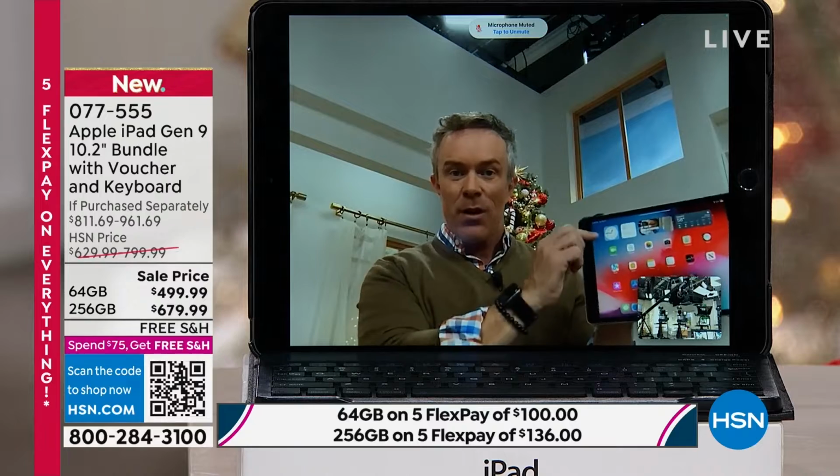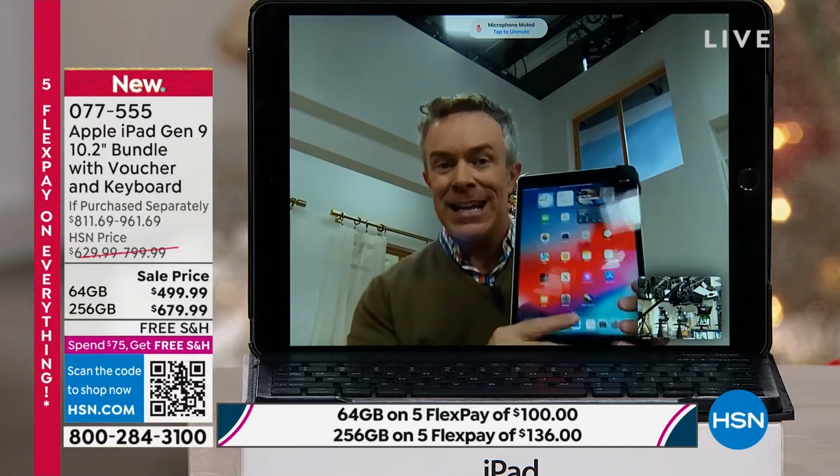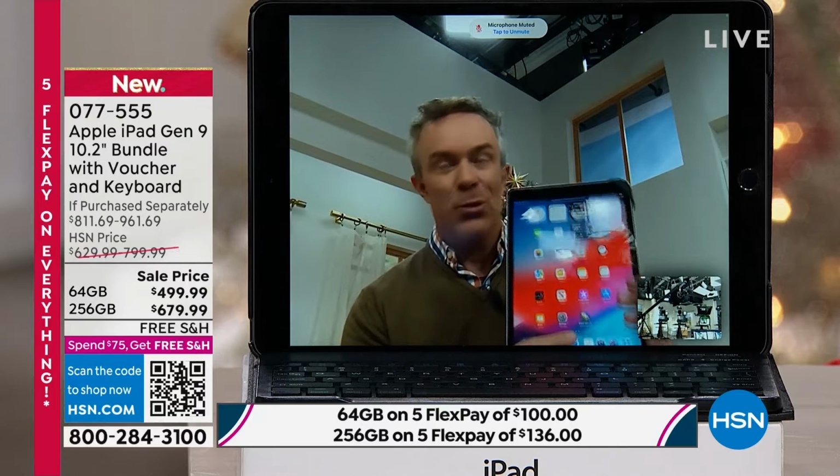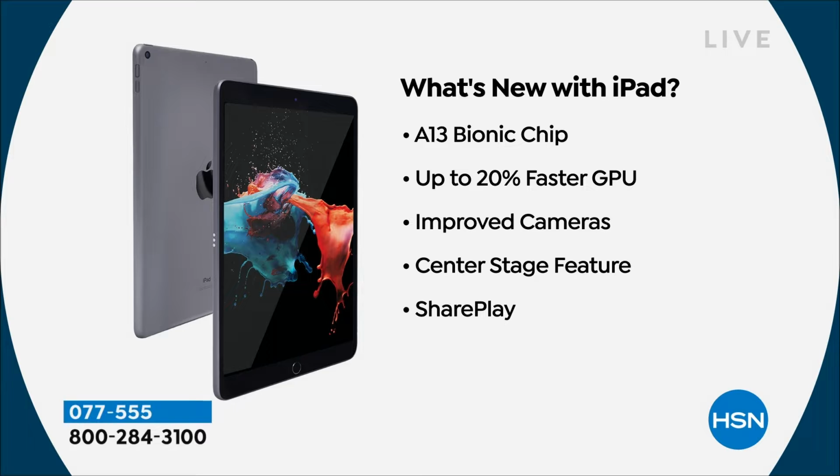I can rotate it and do all that great stuff. So this is a part of the bundle, but really it's getting that 9th generation iPad home. We're gonna tell you what's new about it and how it is more capable than ever. And because it's more capable, with all these new features, you're gonna love it the moment you get it or gift it, because this is a gift that really grows and adapts with whomever it's going to be used by.